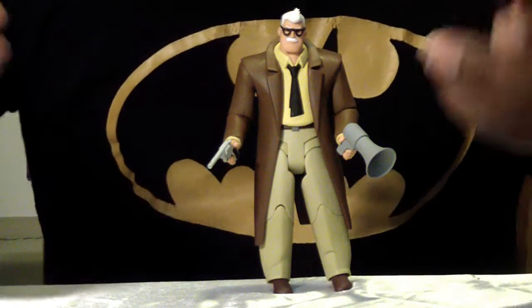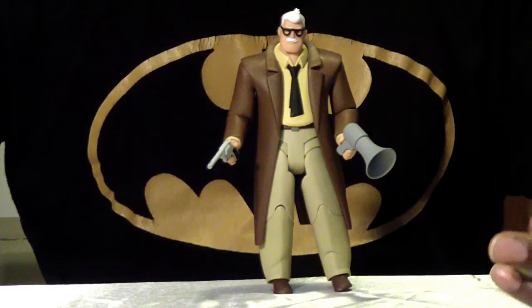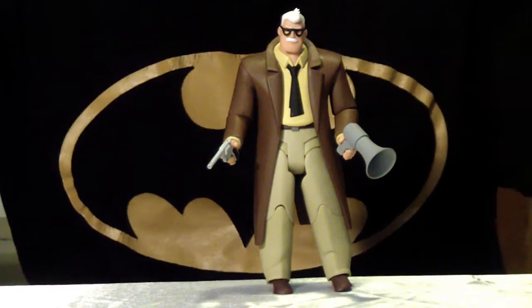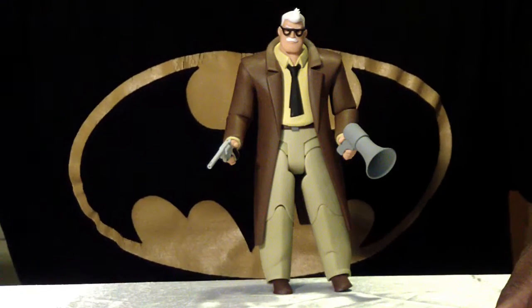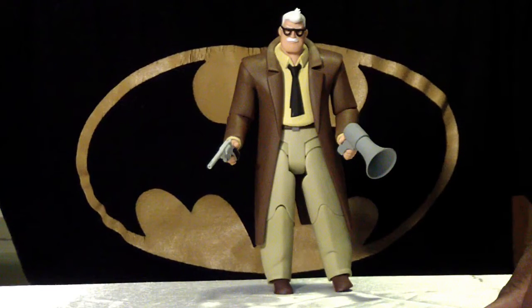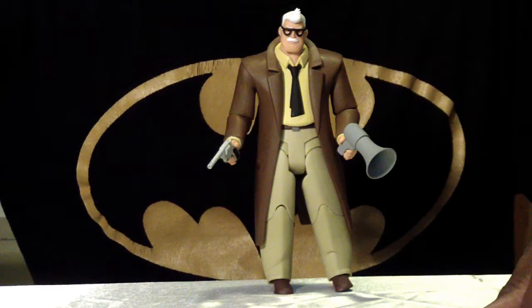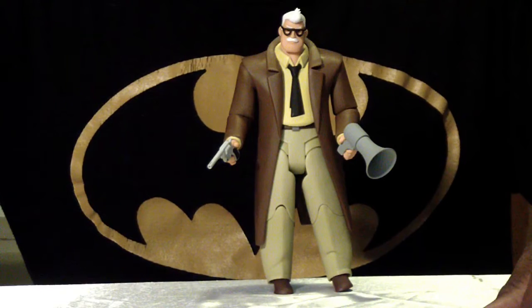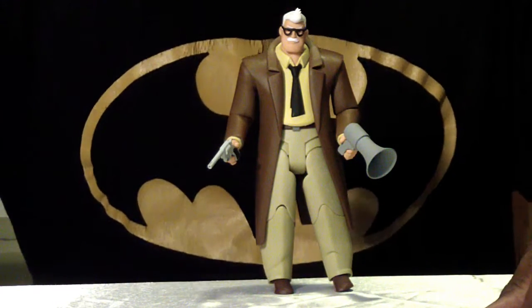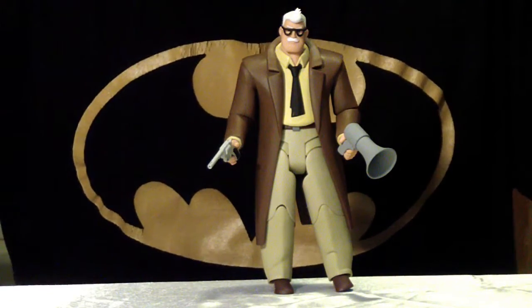So Commissioner Gordon came out about, I think, a week ago. I had him for about a week, but I've been busy getting ready for shows and all kinds of little things. Life happens. But nevertheless, he's available at retail shops and comic book shops. If you guys have been collecting this line since it started, then you already probably have this figure. If not, if you're just getting into this line, hey, I recommend picking him up.